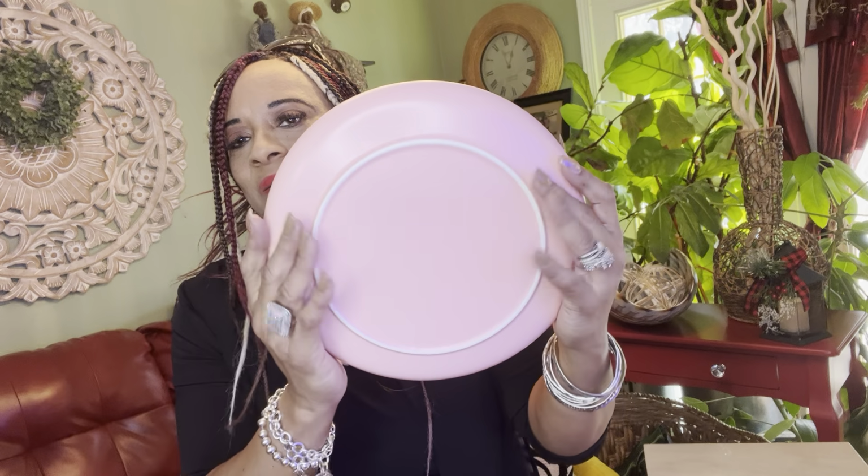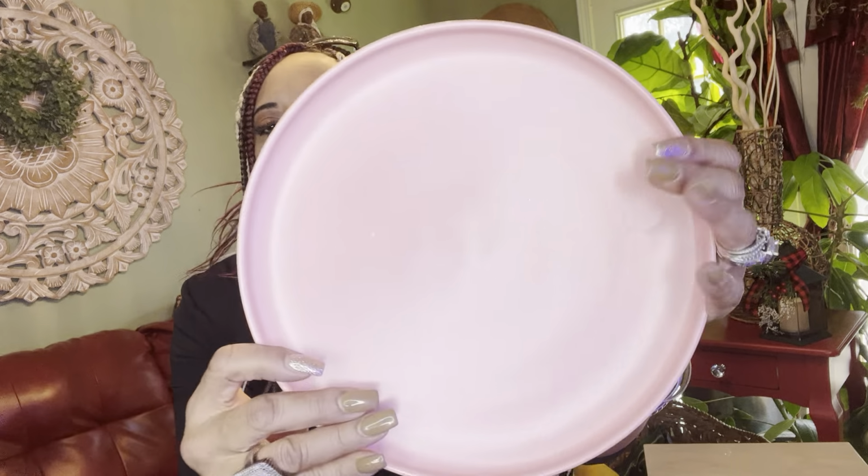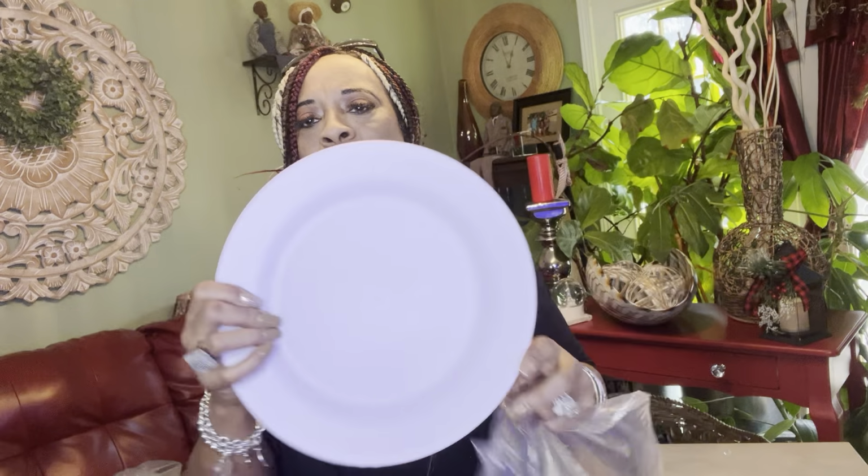The next thing I want to show you guys, I'm sorry about that, are these plates. I have pink ceramic plates. Yes. These plates came from Amazon. They're real cute. They're like a pale pink. You see them? And they're big. So I think they're going to be really, really pretty on my dining room table. I may do a mixture, guys, because I have the pale pink and I have the purple plates as well, guys. Now, the purple plates are plastic. They're not ceramic like the pink ones.